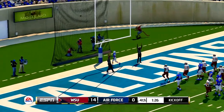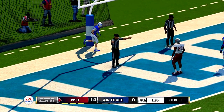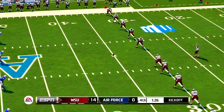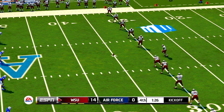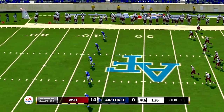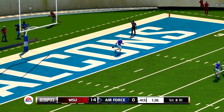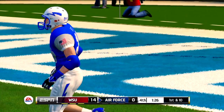And he hits the PAT. So a 4-play, 23-yard drive, and the result, 7 points. So the score now, 14-0. The kicker looks like he's ready to kick this one off. Nice kick, plenty of distance. This one's going to be down in the end zone for a touchback.